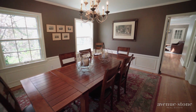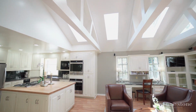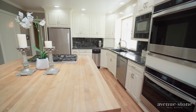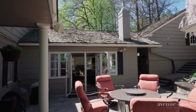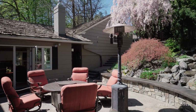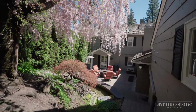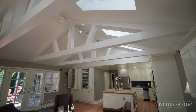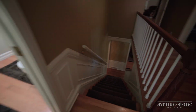Formal dining room leads to your brilliant kitchen with granite countertops, vaulted beam ceilings, skylights, all new stainless steel appliances with a multitude of cabinetry, gas fireplace, and wet bar located right next to your private patio with your soothing waterfall and koi pond. This home is indoor-outdoor living, ideal for entertaining and relaxing.